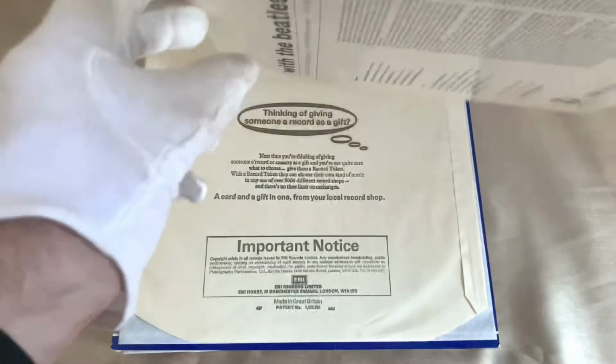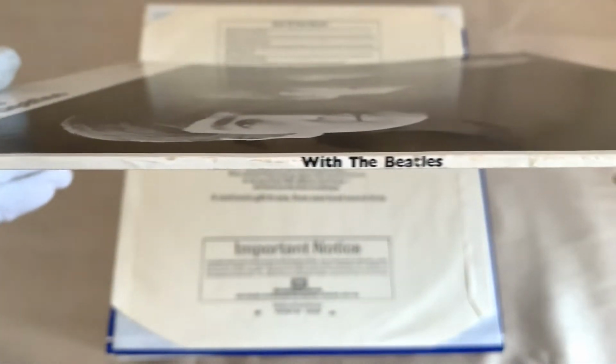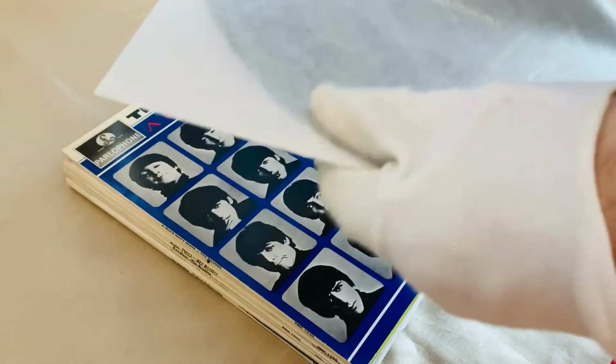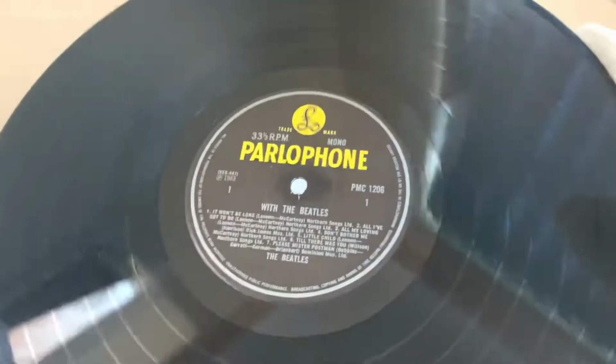Really nice. And then we've got our spine. And the catalogue number on the bottom right. And the EMI printed inner from the time. So on to the With the Beatles vinyl then. On these reissues, got that retro label again, really looking good.